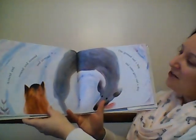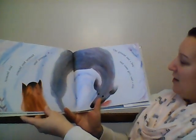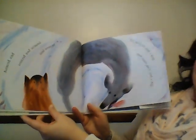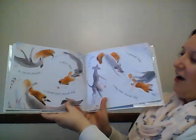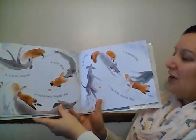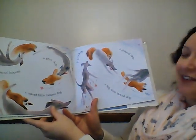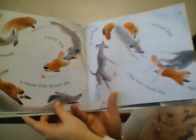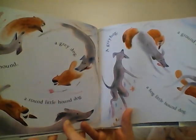Around and around and around and around. The groundhog and a hog. A round hound. A gray dog. A round little hound dog. A ground dog. A hog little dog. They're playing with each other.